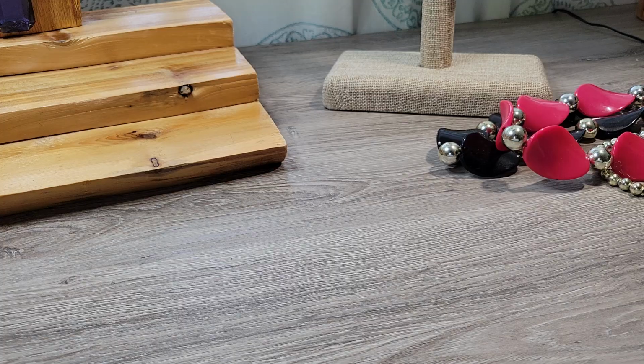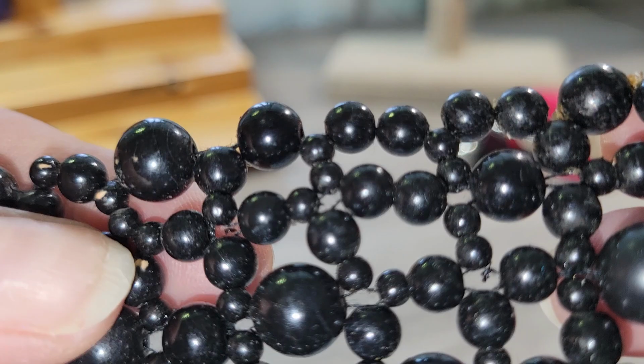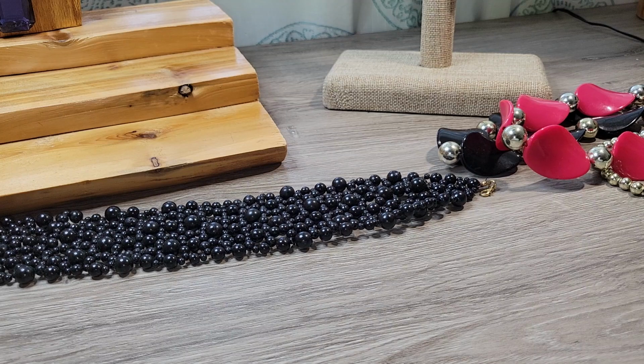More plastic fantastic. This is all lightweight plastic. Black beads. It already looks like it's starting to fall apart, kind of woven with thread. I guess it's like a choker. I wouldn't even sell that for crafts because it's plastic beads. Who wants to use plastic beads? If they were glass or gemstone, I could see selling this, but I don't know. Not happy with this box.